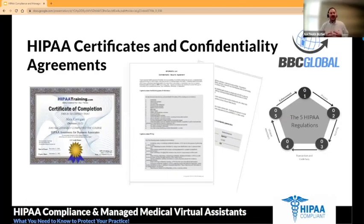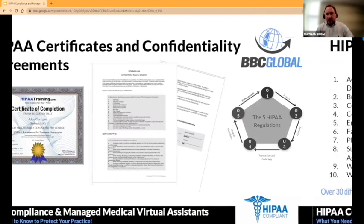Next thing here, the HIPAA certificates and confidentiality agreements. We can provide, as soon as your specific virtual assistant gets done with their HIPAA training, as we onboard them, we provide you with a copy of that HIPAA certificate and their confidentiality agreement. We have those on file for you. So that's another way to ensure HIPAA compliance with your vendors.